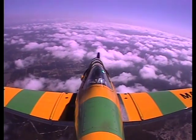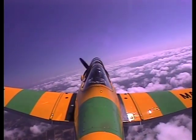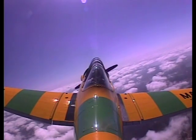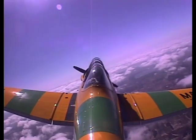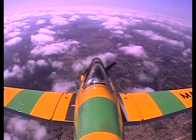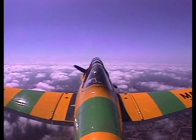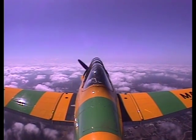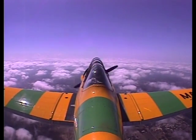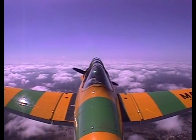All right. Recover right there. Let's start a turn to the right. That's good. We'll reduce power to idle. All right, recover. There you go. All right, we'll go back to about 25 inches of manifold pressure. I'm going to help with that throttle because I know it gets kind of weird. Landing gear up.